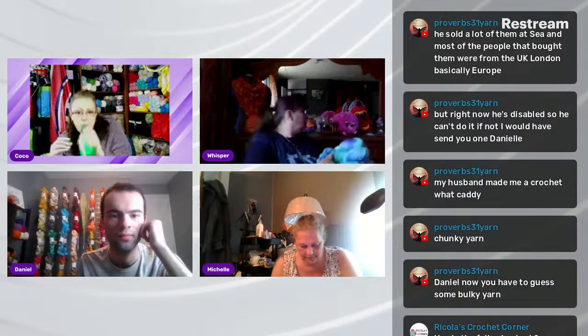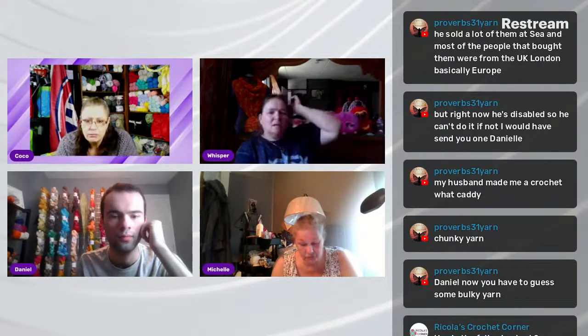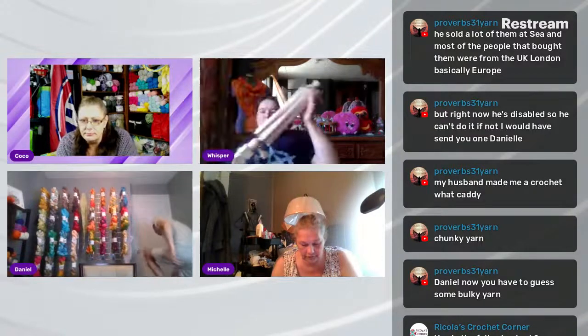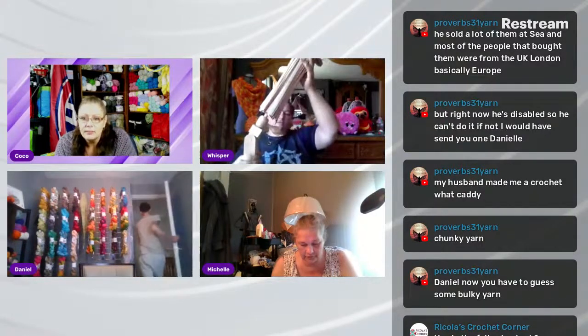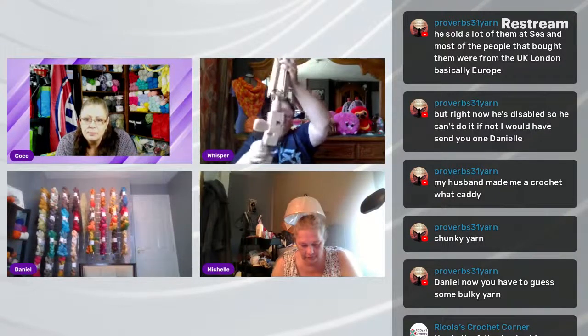There we go. That's so pretty. One of those big ones. I was looking into making wooden yarn swifts also. Yeah, I've got a wooden yarn swift. I'll be back, guys. I've got to tilt it because mine is adjustable. So this is where it goes to on the table. I usually have a wooden yarn ball winder as well.